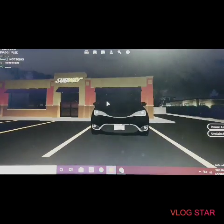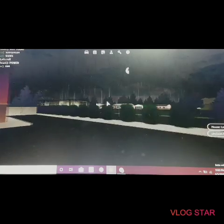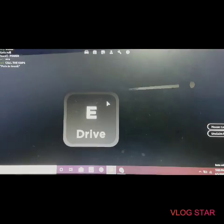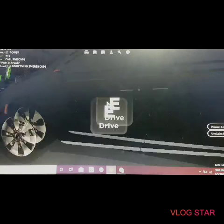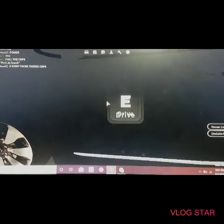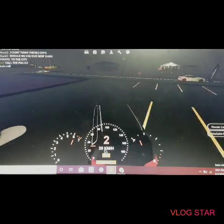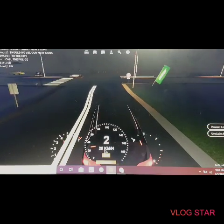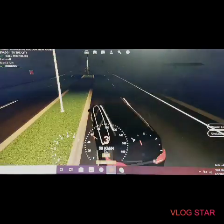Okay, so today, I'm going to review this 2017 Chrysler Pacifica. I lock this car. This car with keyless entry today. Okay, now, let's start the car up. Now, top speed test. Top speed test. Oh my god.